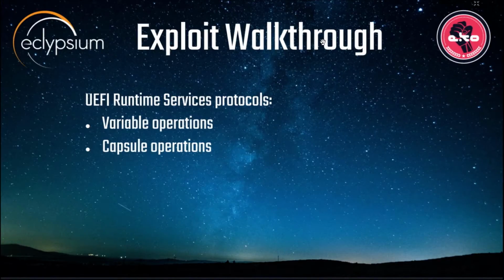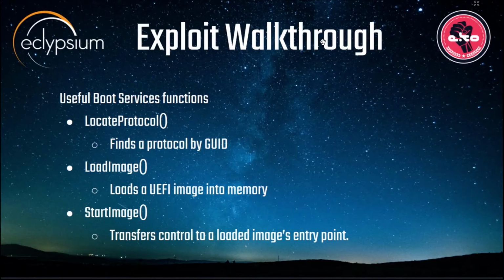But capsule is basically a mechanism where you can have a particular signed blob and trigger this capsule update. It will go into SMM, verify the capsule, and reboot or set the system to sleep. And when it comes out of sleep, it actually applies the update when things are still unlocked. But that's the way things are supposed to work, but not everybody's using that.